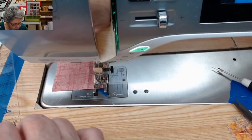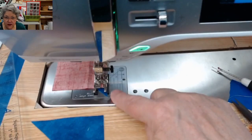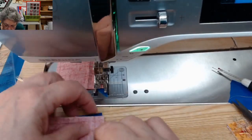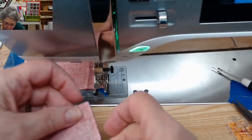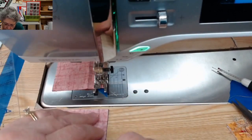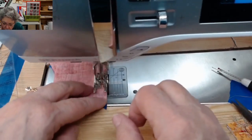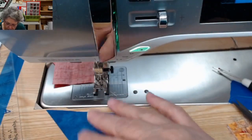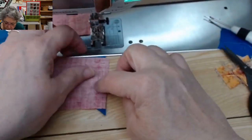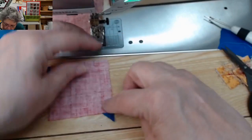I'm going to grab another one. And I want it to be the same orientation as the one I just fed through. So I'm going to line up my corners. That ear is sticking out at the bottom, and I'm using the square as my guide. The triangle's going to get trimmed, but the square is not. And I'm going to do the last one. The triangle is sticking out at the bottom. The square is going to go right on top, and I'm going to align those corners so that it is lined up.